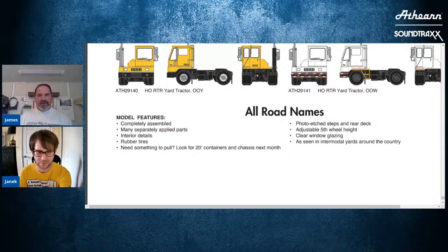And we got some new road names too, which I'm pretty excited about. You've been working on that for a while, and like you said, you got that little Easter egg out there. So guys, keep that in mind as we get closer to the 25th of October. We're going to be offering those, and like we've been saying, you're going to want something to pull with those. So perfect timing, man.